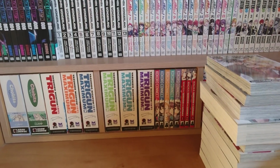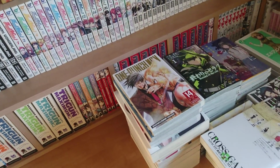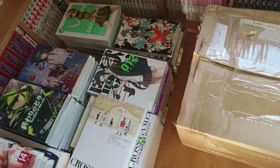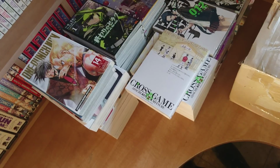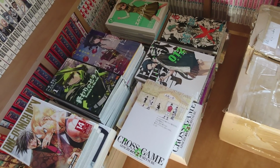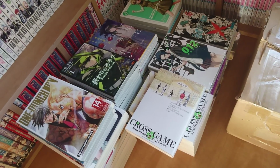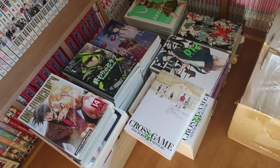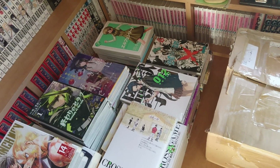So yeah, let's start with how I set up my manga before I start recording. This is the setup. I open everything and lay it out in an order I'll be fairly comfortable using. Sometimes I make a theme, like alphabetical order or volume number or anything really.